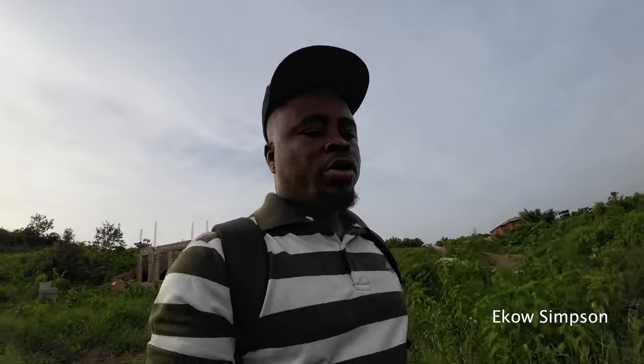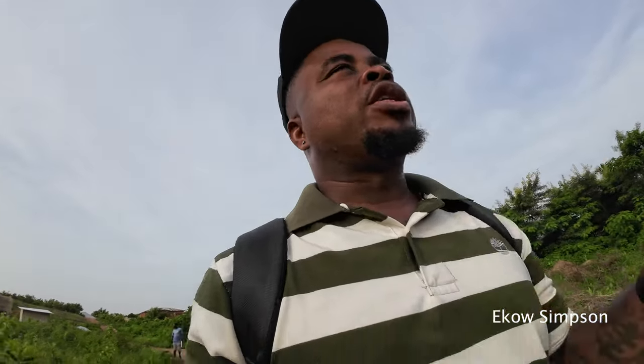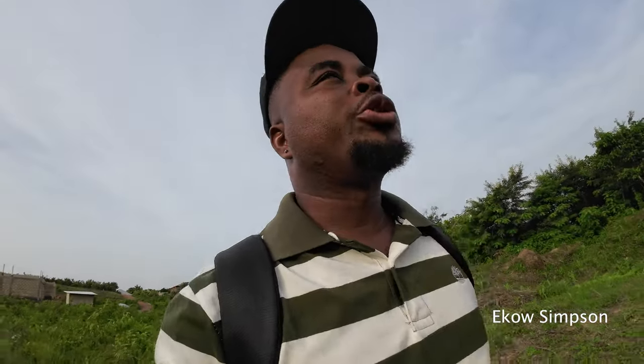Yes, so we are still here trying to get a coordinate so that we can use this to start the process of registering the land. After he's done picking the coordinates, he's going to use it to create the cadastre. With the cadastre, we can go to the lands commission and say, can you check if there's any judgment on the land? If there's no judgment, like I said, we're good to go.